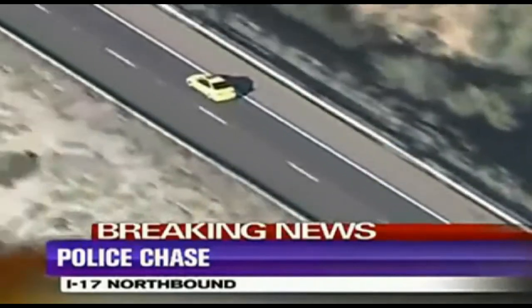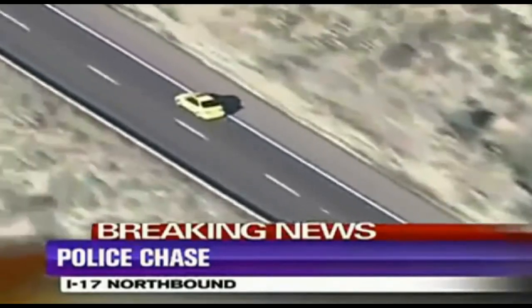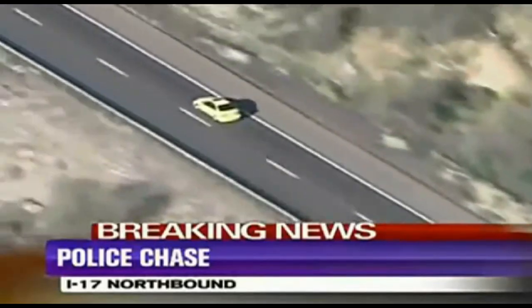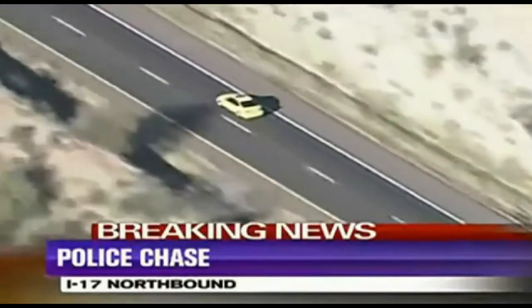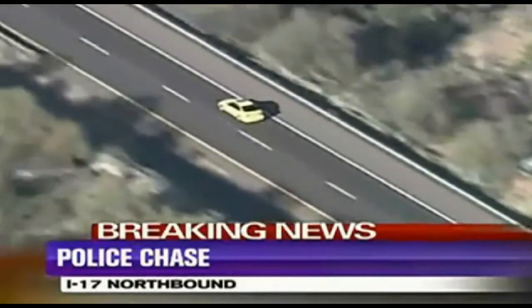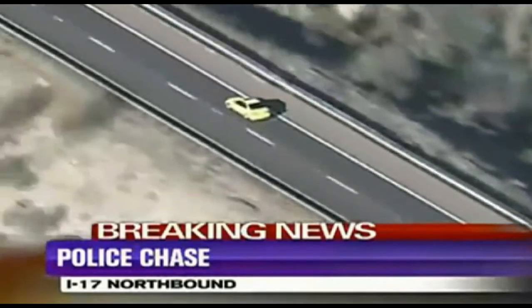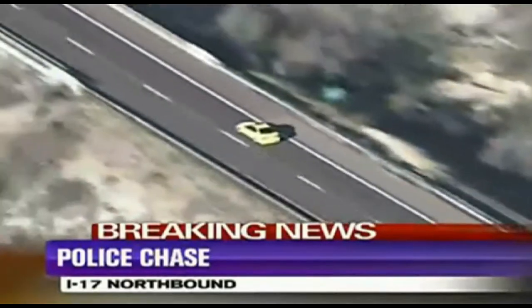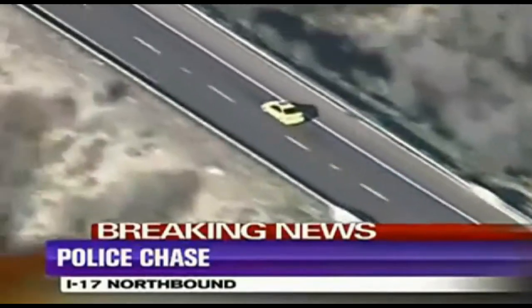Maybe here in a moment we can get a better idea of what we have coming up as far as a cross street and where exactly our helicopter is. Obviously, this is a part of 17 where there are not that many exits. There are not that many towns to get up past Black Canyon City, and I know we're about 5 miles out of Black Canyon City, so getting up there very close.